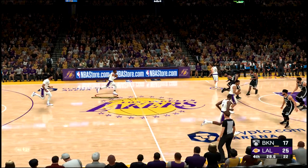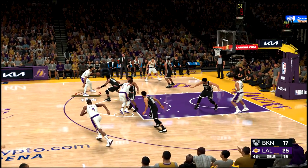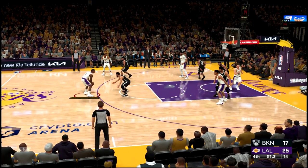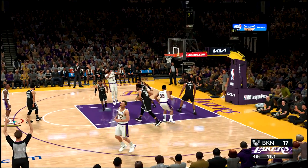And they're so close to putting this game away. Yeah, you don't have to do anything crazy. Just run the clock and take care of the ball. Davis finds Walker. 6 second difference between the shot clock and game clock. There's the triple. Nails it from beyond the arc.